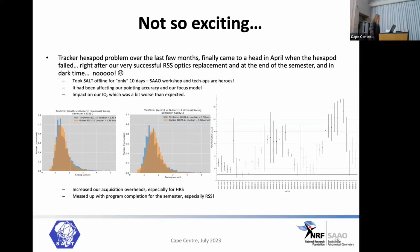No one could figure out where the problem was. I tell you, they went through that telescope up and down, left and right, and they couldn't figure it out. It ended up being inside one of the hexapod legs, the ball bearing, which required a whole big replacement. It also came right at the end of the semester, when we just had a month off to do the RSS optics replacement, so it had the worst possible timing, in dark time.